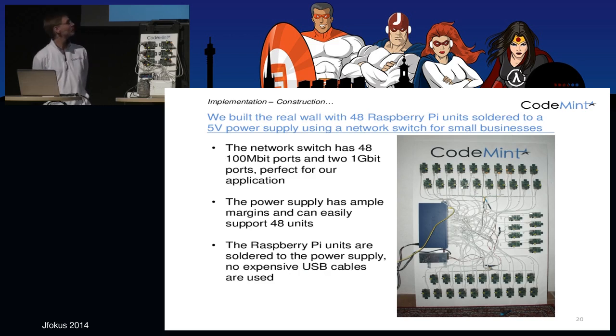Here we have 48 units. Again, power is soldered on the backside, and it's routed to the metal box below there. And we have the big switch I talked about that can support 48 units with 2 gigabit ports to the other side. And it works quite well, actually.